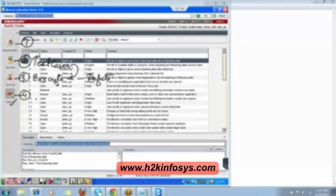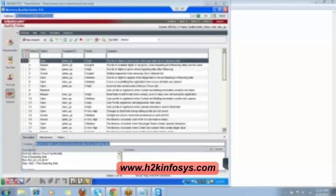No, when we do the execution, it only gives you the pass and fail, okay? That also is what you are going to enter over there, correct? And when it is fail, they are defects, and you got to manually enter them in the defects module. Is it clear, everybody?